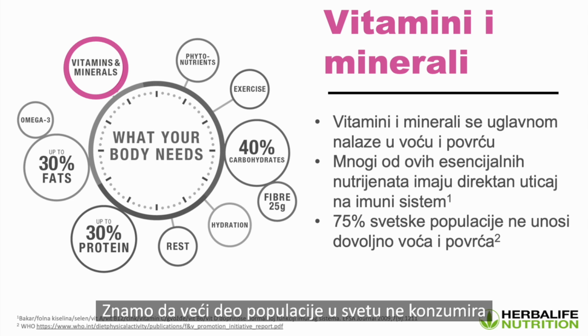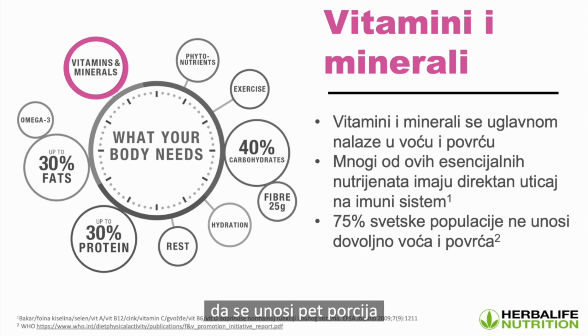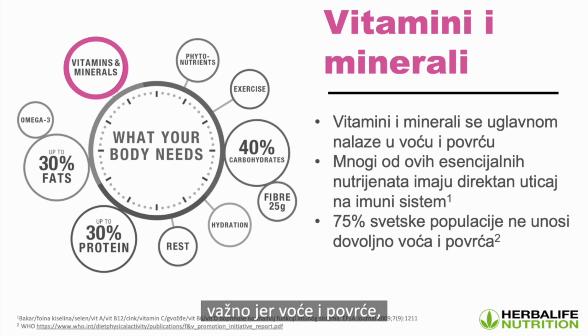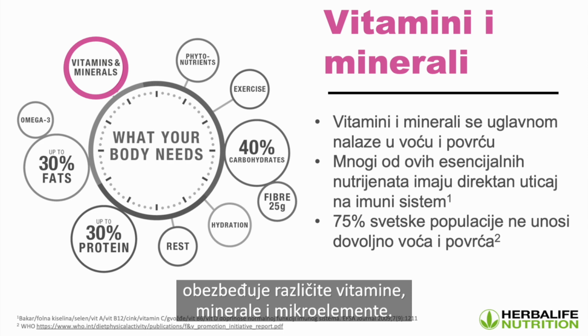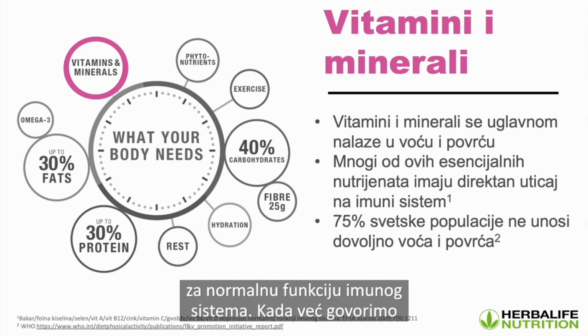Now, we know that most of the world's population doesn't consume enough fruits and vegetables. Throughout the European region, I know many of you have seen these public health measures where they're trying to get you to eat 5 servings of fruits and vegetables a day. This is crucial. Get your five fruit and veg. They're really important because those fruits and vegetables, especially when they're different colors, give you different vitamins, minerals, and trace elements. So it's not just a fancy campaign. It's really for healthy immune functioning.